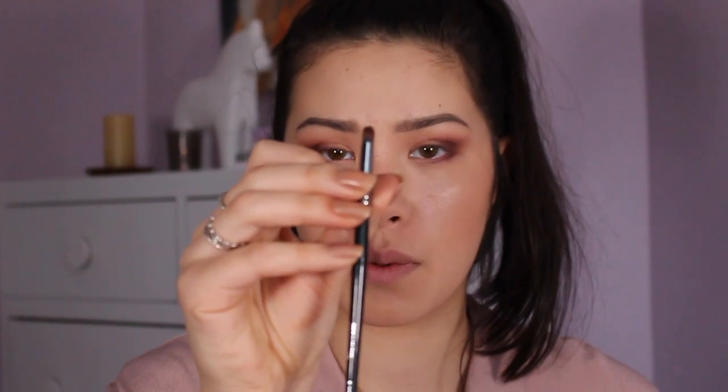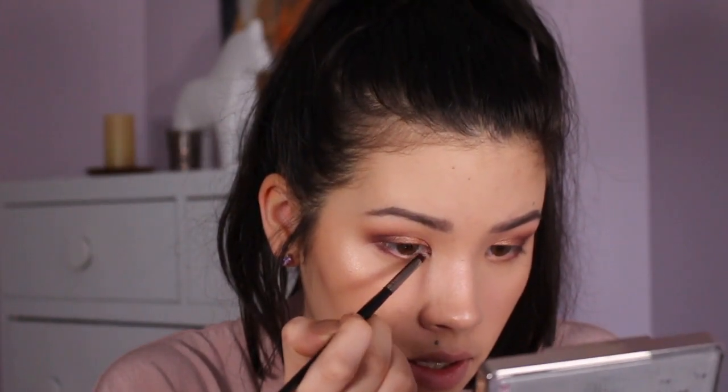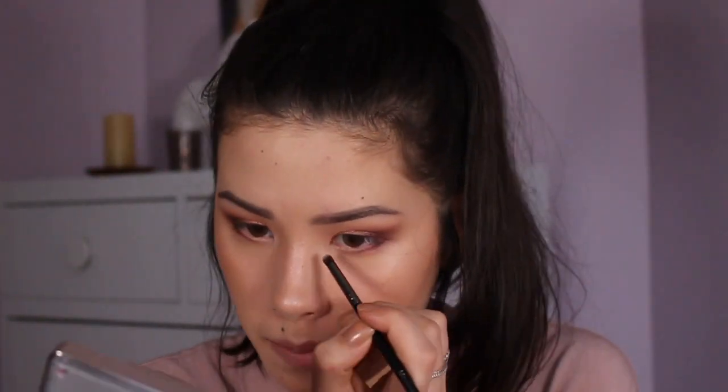Then I'm gonna go ahead with a tiny E36 brush, which is my favorite brush, just a really itty bitty pencil brush almost. And I'm gonna go into the white right here, which has a little bit of a shimmer in it, and just pop that in the inner corner. Nothing exciting with this one. It's not that pigmented and it's quite soft. I mean, it does the trick in brightening though. Not sparkly, but it brightens.